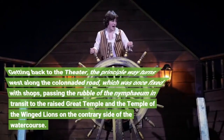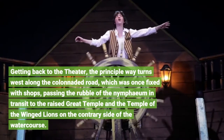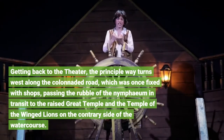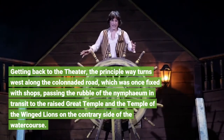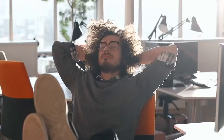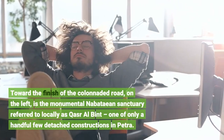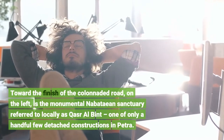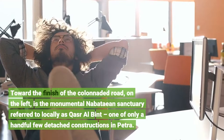Returning to the theater, the main path turns west along the colonnaded street, which was once lined with shops, passing the remains of the Nymphaeum on the way to the raised Great Temple and the Temple of the Winged Lions on the opposite side of the watercourse. At the end of the colonnaded street, on the left, is the monumental Nabatean temple known locally as Qasr al-Bint, one of only a few freestanding structures in Petra.